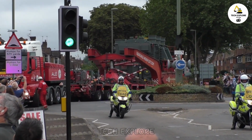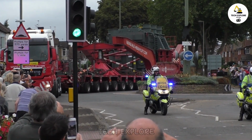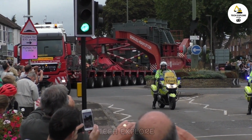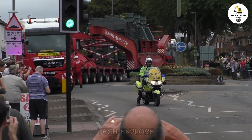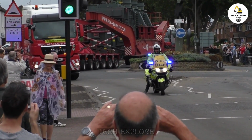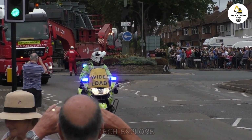Led by a police motorcycle, the 70-meter-long convoy slowly approached the turn. The entire system was pulled by a manned tractor at the front, while being pushed and guided by another specialized vehicle from the rear. With precise coordination, the giant machine spectacularly navigated the roundabout in front of onlookers.